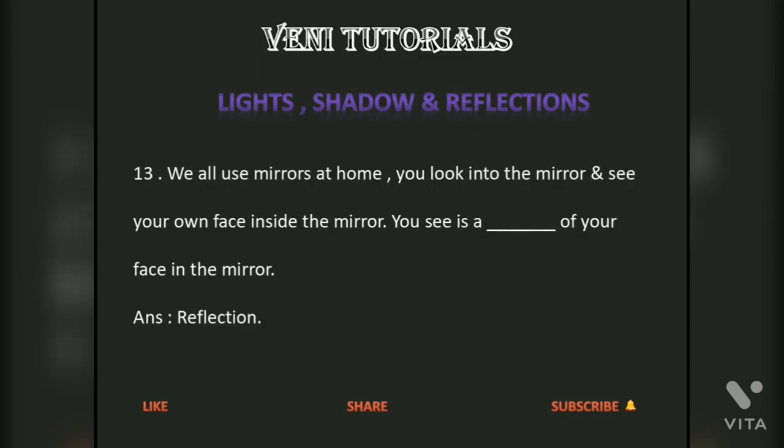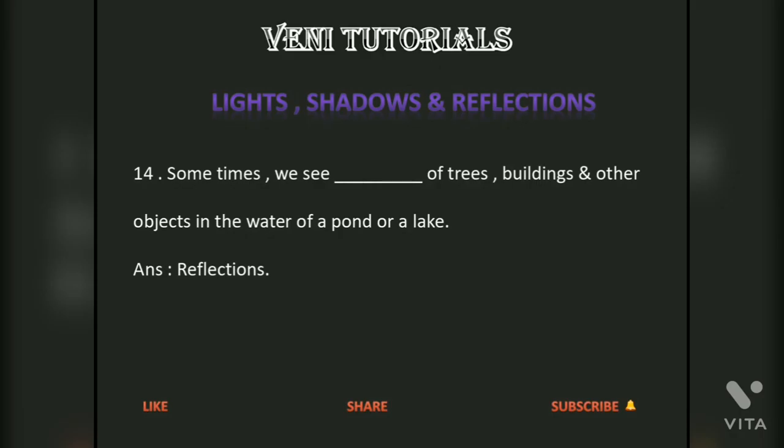We all use mirrors at home. You look into the mirror and see your own face inside the mirror. What you see is a dash of your face in the mirror. Answer: reflection. Sometimes we see dash of trees, buildings, and other objects in the water of a pond or a lake. Answer: reflections.